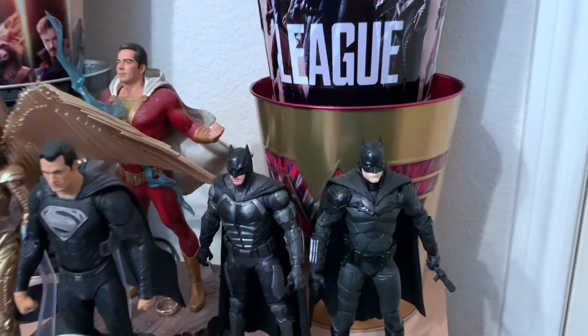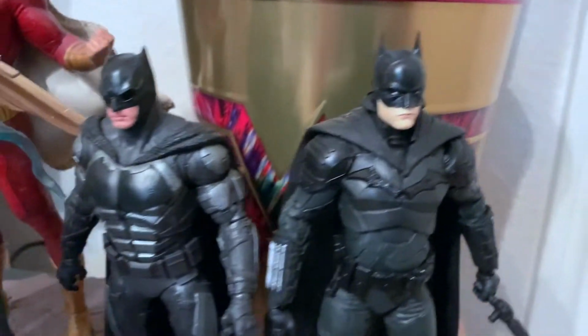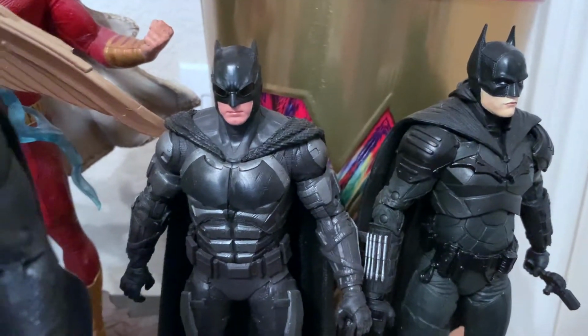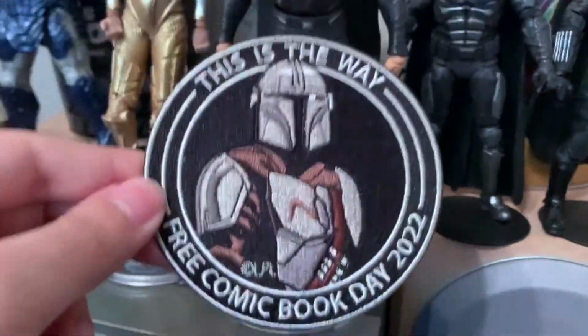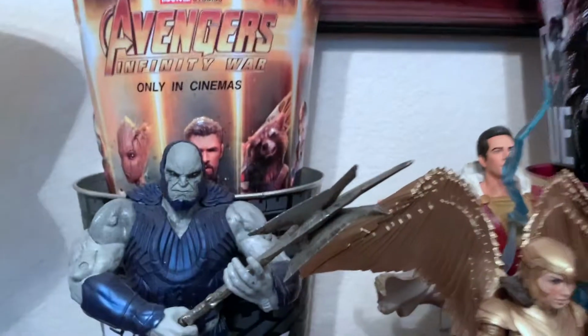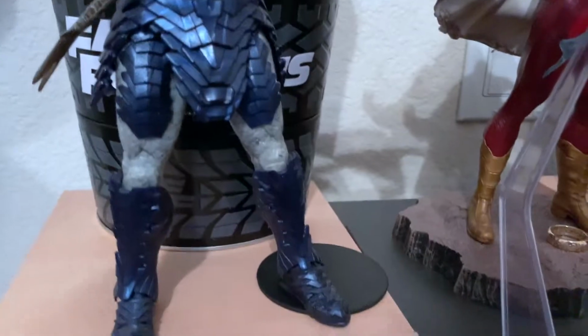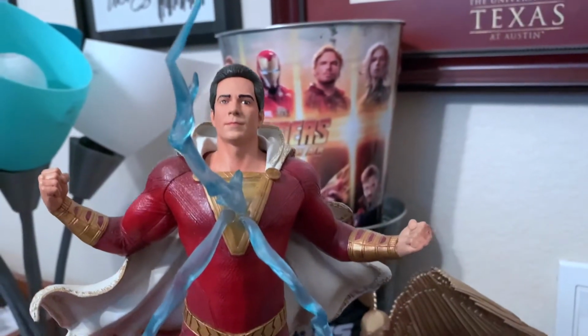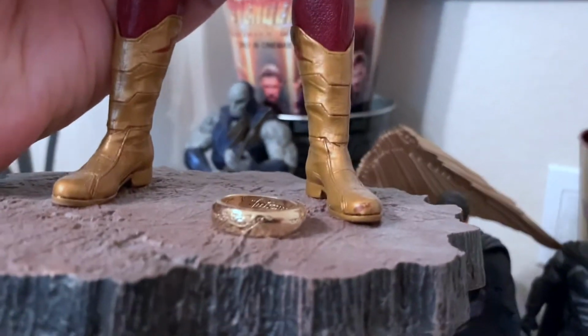Okay, here, starting the collection, we have Robert Pattinson's Batman, McFarlane figure, Batfleck from Justice League, Superman, and Wonder Woman. This isn't DC or Marvel, but this is the way. Then we have Darkseid over here. I love this Armored Edition Darkseid. Then we have Shazam, a little gallery figure with the one ring to rule them all.